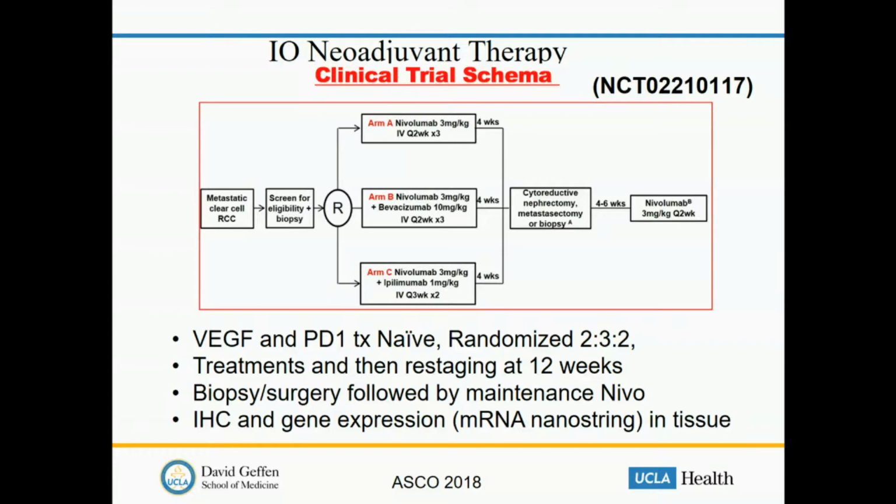There is about a 1% complete response rate. So, I don't know whether those patients should go to surgery, but those were patients who still had lesions, but they were pathologic complete responses, which is really fascinating. We've never seen that before.